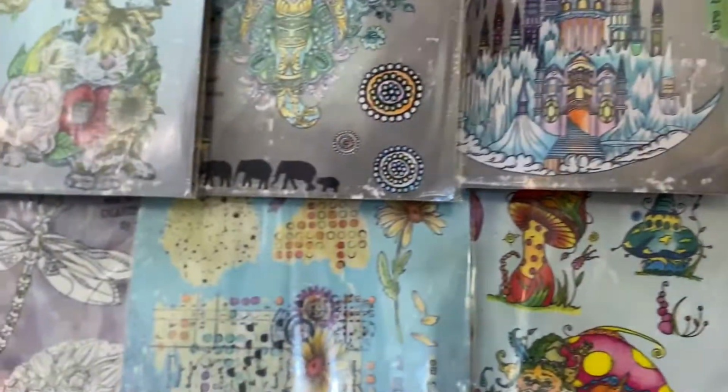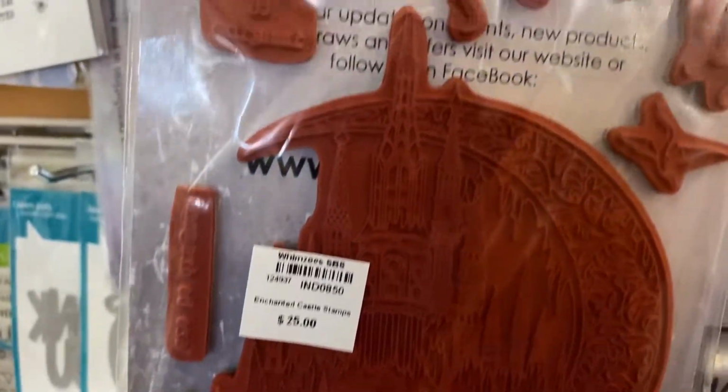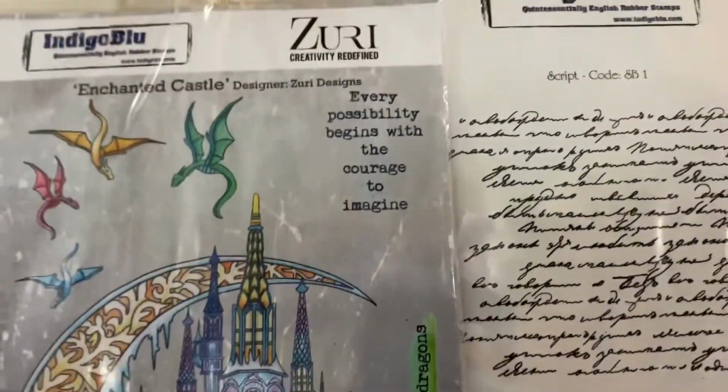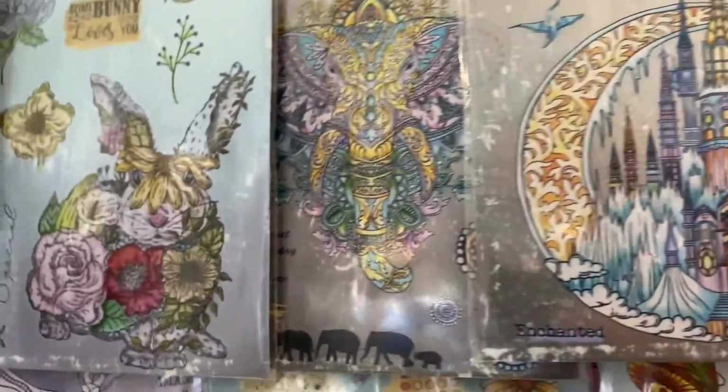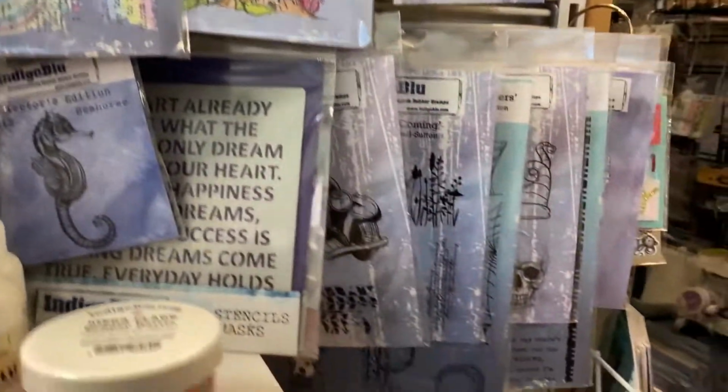Look at these stamps. Maybe you guys know this brand, but I didn't know this brand. Or it didn't ring any bells with me. Zuri Indigo Blue. And there's another product later that I look at that's indigo blue. So really, really neat detailed art stamp on that one.